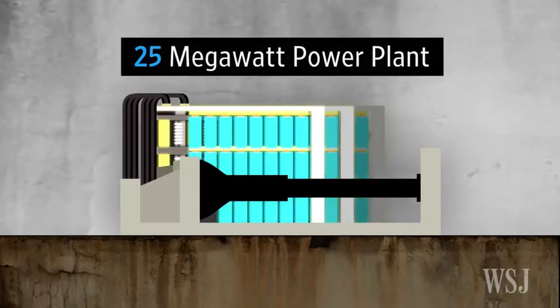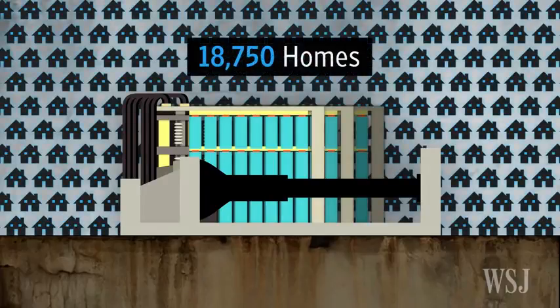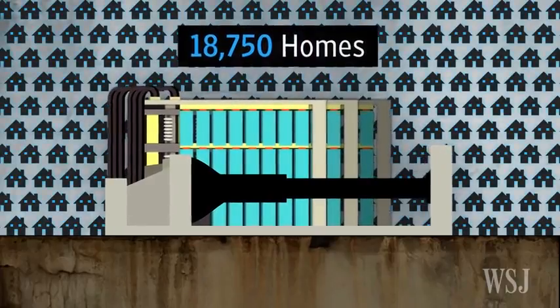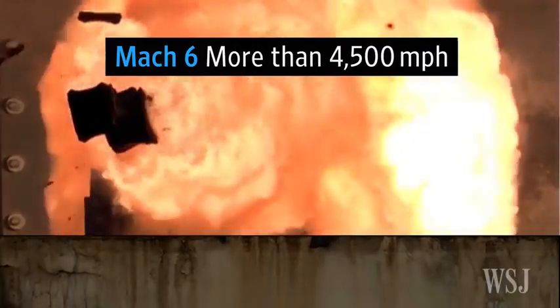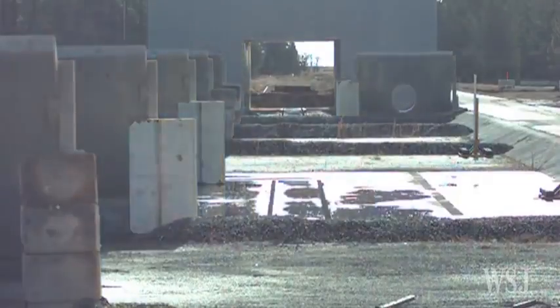Requiring a 25-megawatt power plant, enough to power nearly 19,000 homes, the electromagnetic gun catapults a football-sized projectile at Mach 6. That's more than 4,500 miles per hour. Once fired, that projectile becomes the military version of an asteroid, obliterating everything in its path.